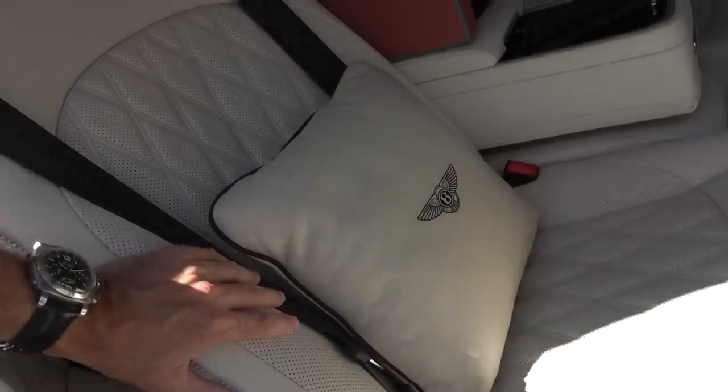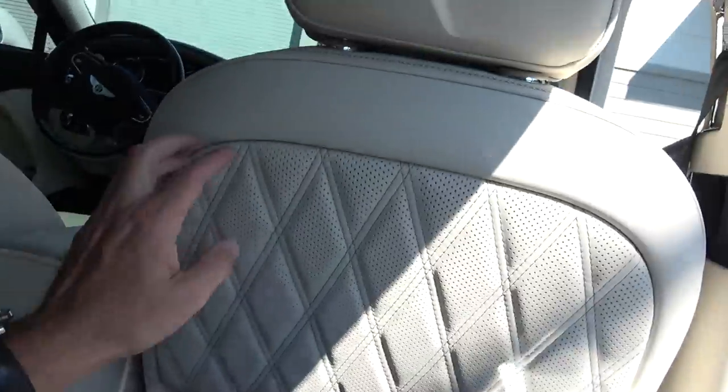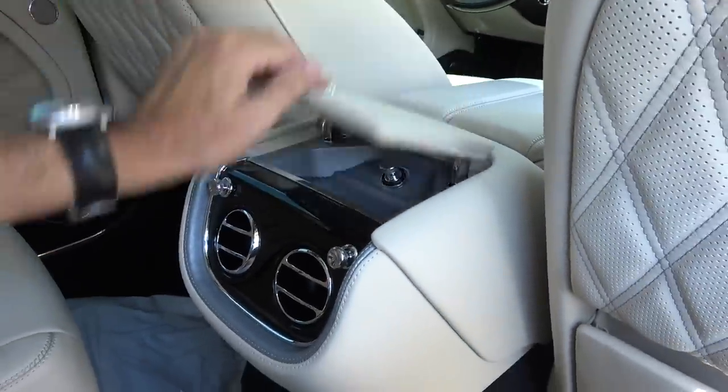You got your Bentley pillows here, which the pillow directly gets in the way of your massage seat back here, which is a little frustrating. The stitching, even here, look at this. I mean, this is like once around the park and then home sort of car. They're all about smoking in the car.